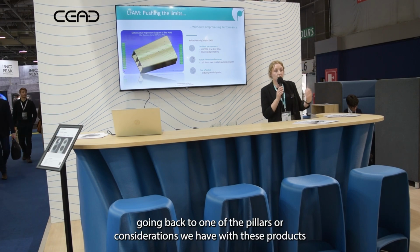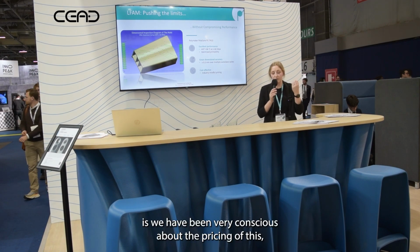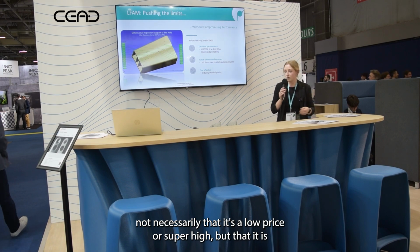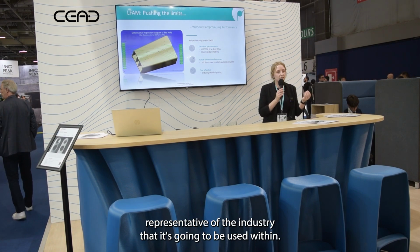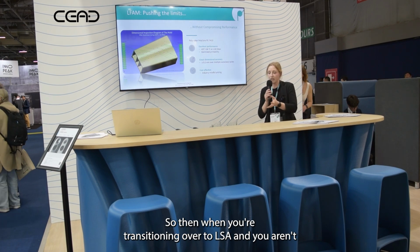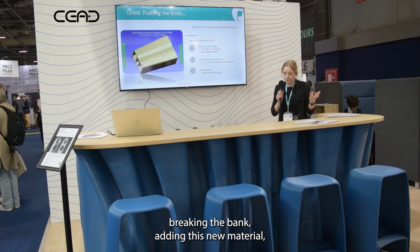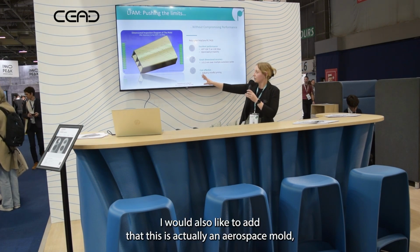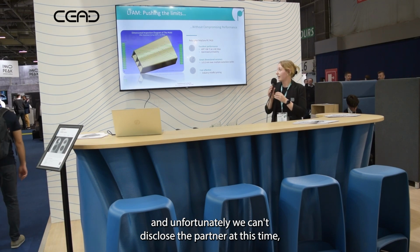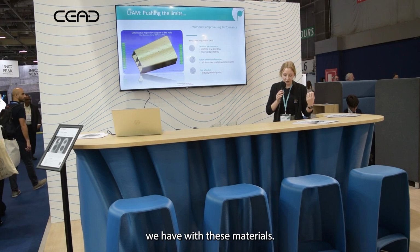And then, of course, going back to one of the pillars or considerations we have with these products is we have been very conscious about the pricing of this. Not necessarily that it's a low price or super high, but that it is representative of the industry that it's going to be used within. So then when you're transitioning over to LFAM, you aren't breaking the bank adding this new material. I would also like to add that this is actually an aerospace mold. Unfortunately, we can't disclose the partner at this time, but I think it's quite exciting to also see some of the applications we have with these materials.